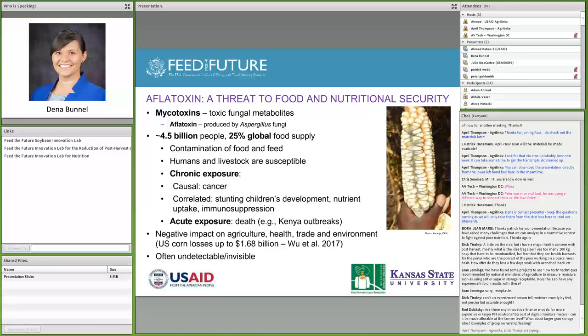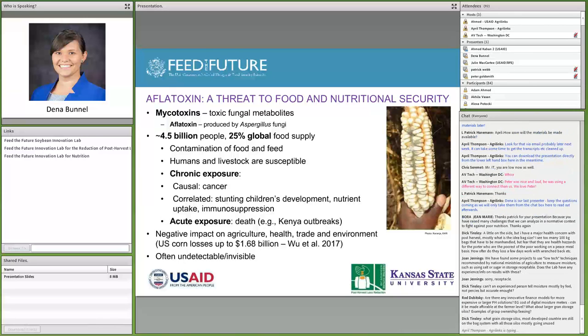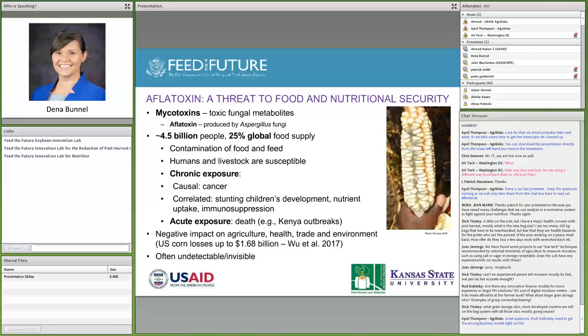Chronic exposure has been linked to cancer and correlated with stunting and immunosuppression. And acute exposure can even lead to death. And it has a huge impact on agriculture, health, trade, and environment. And worst of all, when it comes to aflatoxins, is that they're often undetectable or invisible to the naked eye, which makes both the detection and the education piece surrounding mycotoxin particularly challenging.